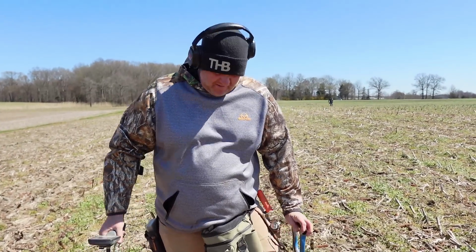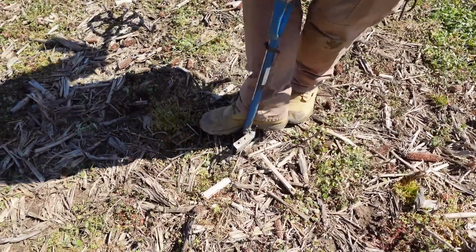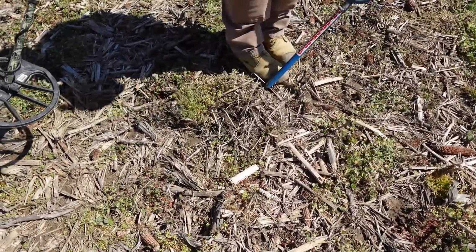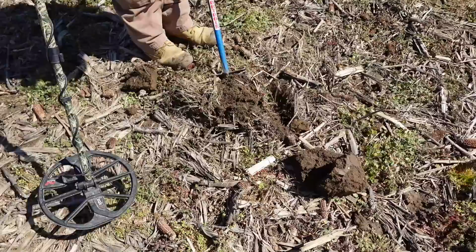33, 34. It's pure. Come on, how about a big shiny for me? I want a big one. I want mine to be all the way big. Let's see what kind of disappointment this is gonna be. Flat half. Clad half. Better not be. Try to get this dirt out of here.